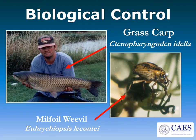Now, probably the gold standard for control of these invasive aquatic plants would be some sort of a biological organism that would feed specifically on the target invasive plant and leave the native species alone. Now, this happens to be hard to do, and in fact, at least in the early years of the program, we spent a fair amount of effort on looking for some sort of biological control.